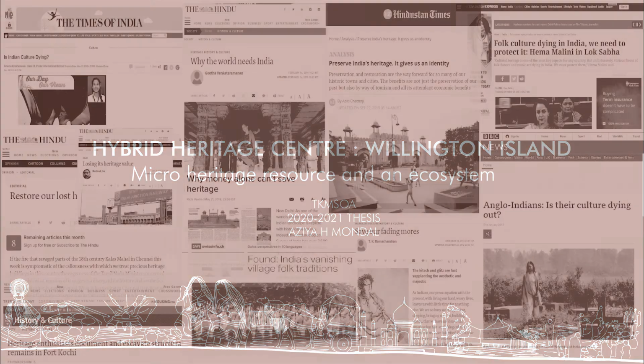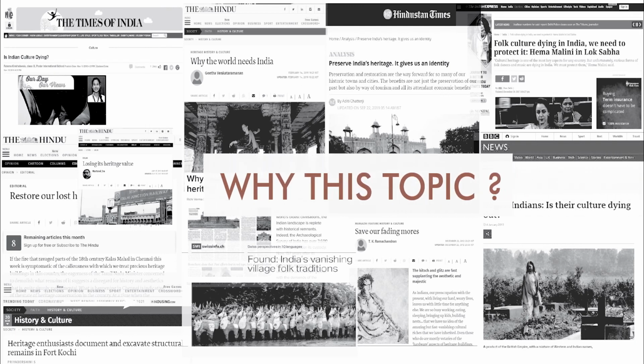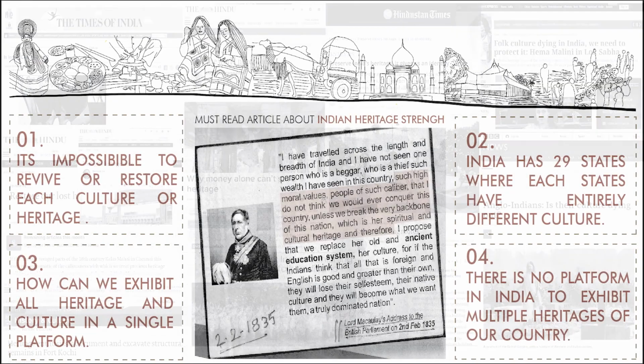Why this topic? As we all know, India is rich in culture and heritage, but there is not a single platform to exhibit all these different heritages.